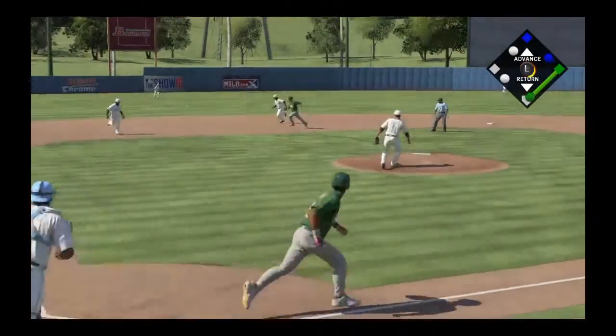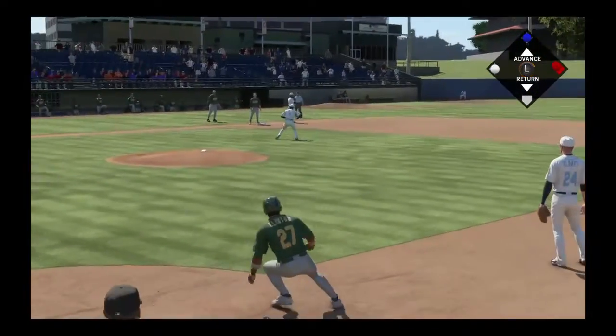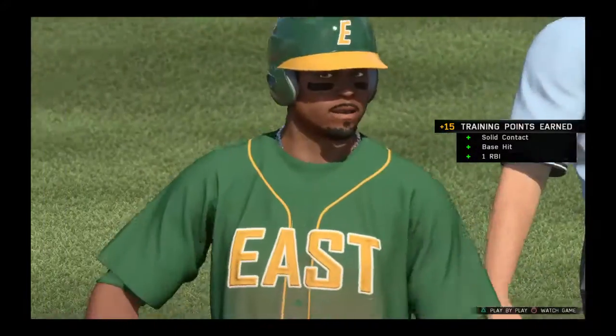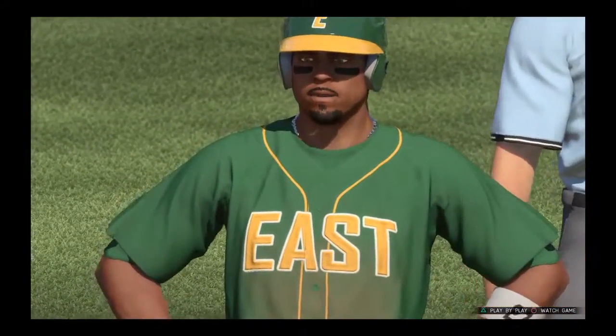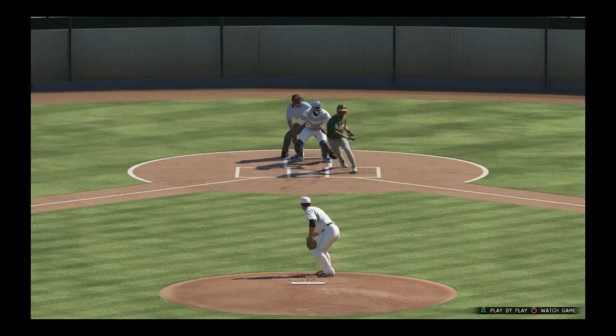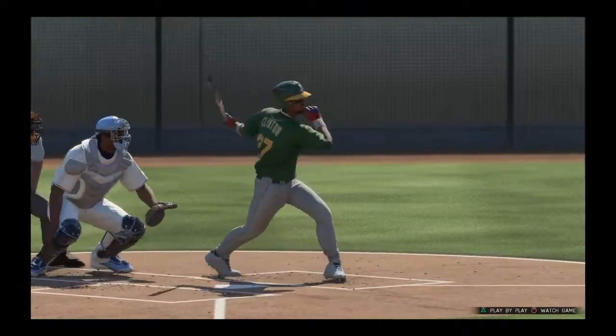Hot shot towards the hole, and that's through into left, a base hit. 1 run scores. Now a good throw comes into the infield, so that'll force the second runner to hold on over at third base. Well, I'm sure he's happy about that at-bat. He gets himself a nice single in front of all the scouts, and to top it off, he picks up an RBI to help out his team.